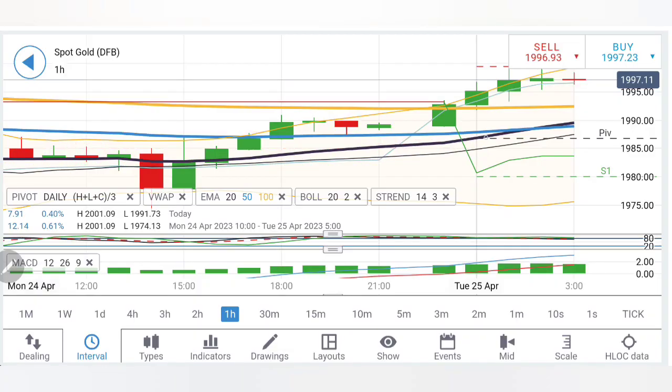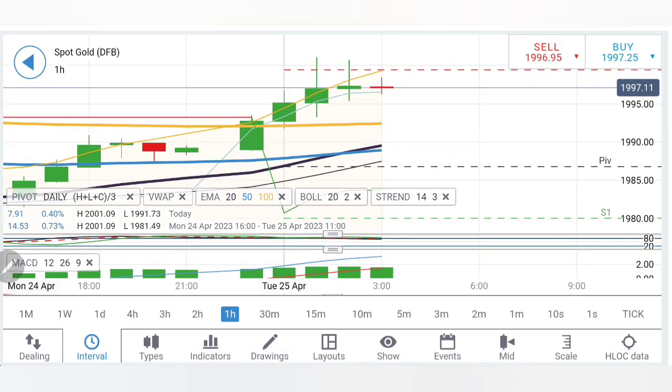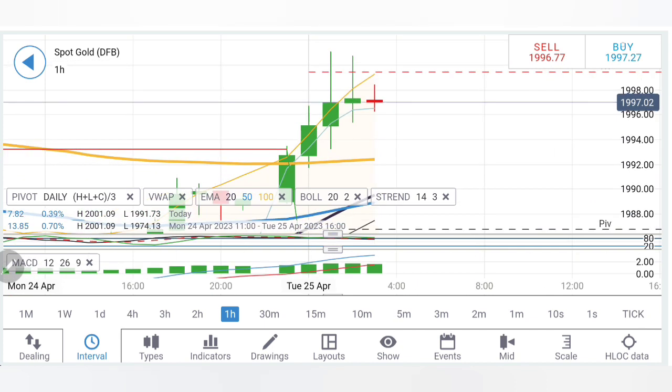First, we'll look into gold, followed by silver. Do watch till the end. Do listen to it carefully and do note down the levels. Trade as per the levels. Now, look at gold here.